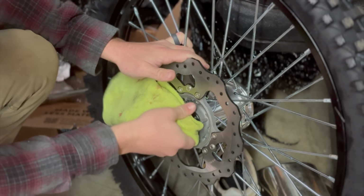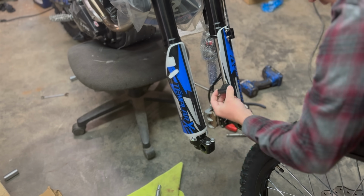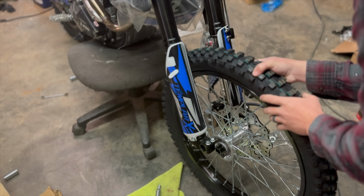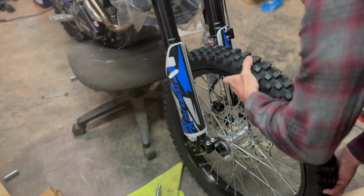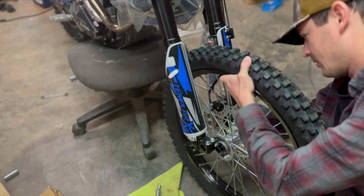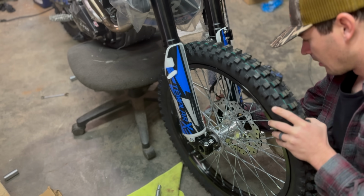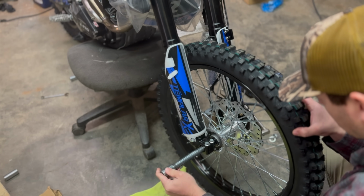And now we can throw this baby on. There's a little stopper in between your front brake pads. You want to pull that out. Gently slide our front tire in. Try to get our brake rotor lined up in between the pads without too much problems, hopefully. There she goes. All right. Let's throw a bolt through.